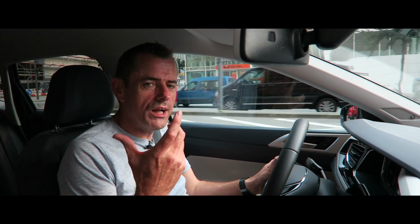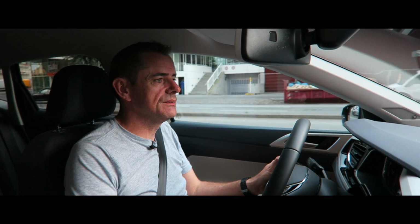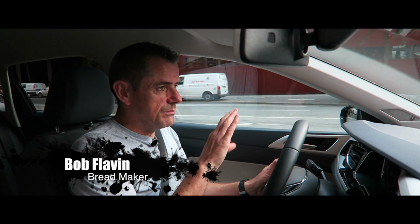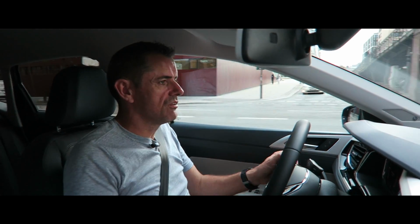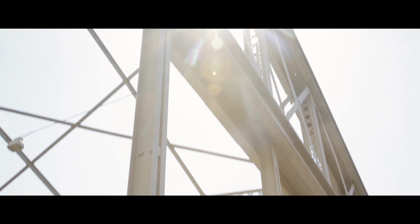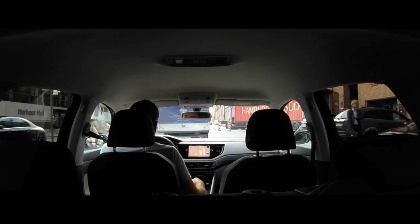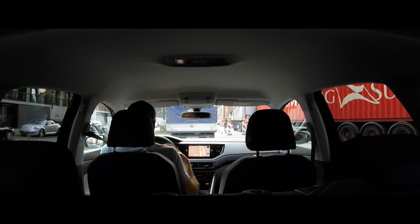So first of all, welcome to Hamburg. This is pretty much Hamburg city centre, just slightly outside us. The pedestrian area is above you here. You have lots of bridges and things that cross over the roads. Change lanes here, lots of roadworks. And this is the launch of the Volkswagen Polo.